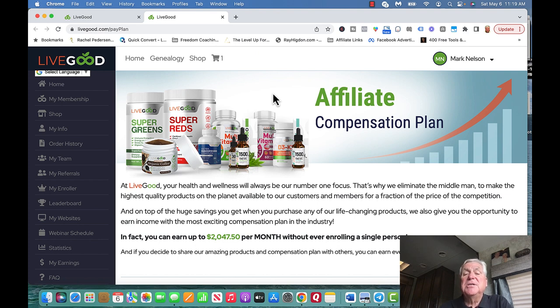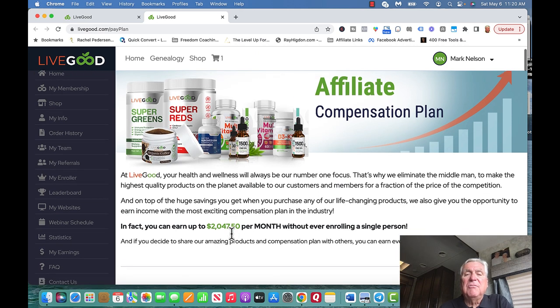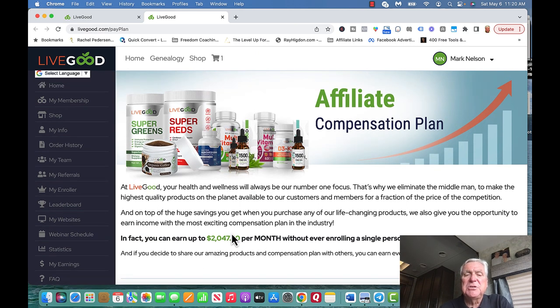So here's the key. For people that are not marketers per se, you can earn $2,047.50 per month without enrolling a single person. And it's already happening to me. But that's not the fastest way. This is what it takes to build. That happens probably within 6 months to a year, where people start getting what we call spillover, and they start earning money from the people that enrolled them in the building of their teams.